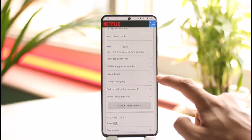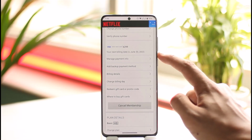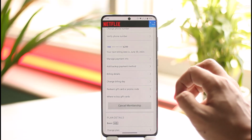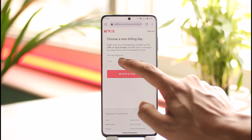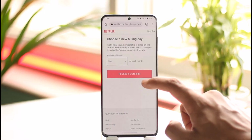First of all, one thing that you can do is you can simply change the billing day. So currently you can see I get charged at the end of each month. So if I don't want to get charged this month and I want to postpone it to a little bit later date, I can just select this option known as change billing day over here. Once I select change billing day, I can simply select a new date of the month and then I'm going to get charged on that specific day other than that day.